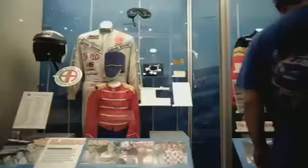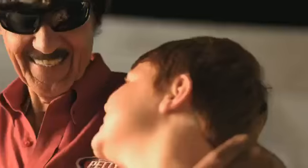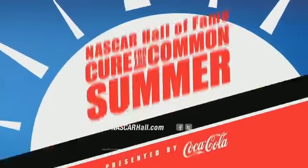I felt it all at the Hall, where it's a cool 33 degrees. We experienced it all at the Hall, where my son became the fastest man ever. I relived it all at the Hall, where my grandson asked me, "Did you really do all that?" Experience high-octane fun during NASCAR Hall of Fame's Cure for the Common Summer, presented by Coca-Cola.